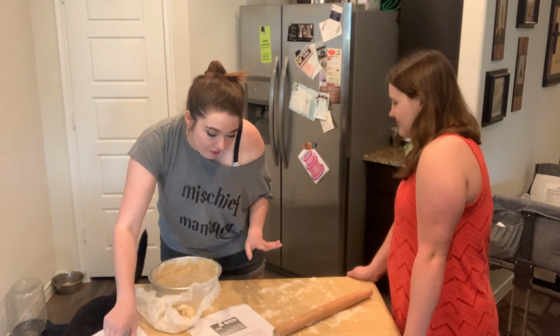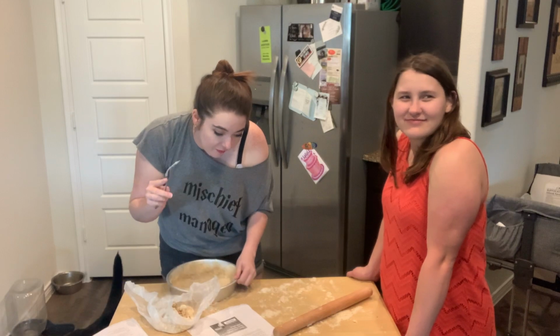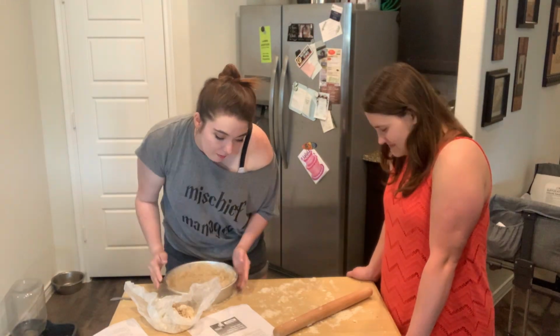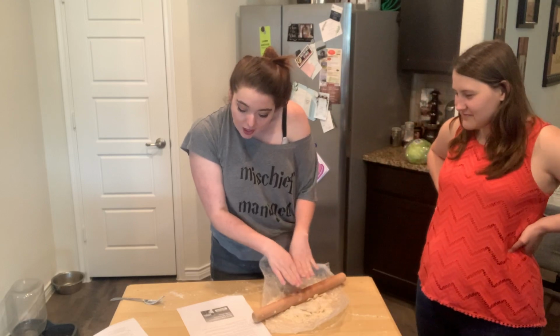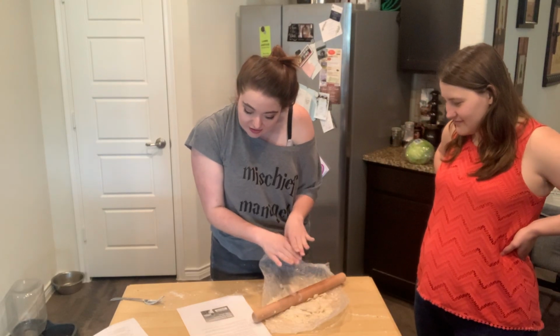Prick the center of the pastry with a fork to prevent it from puffing while it's baking. Place into refrigerator. Roll out the rest of your dough and brush it with an egg wash and refrigerate it until it's kneaded.